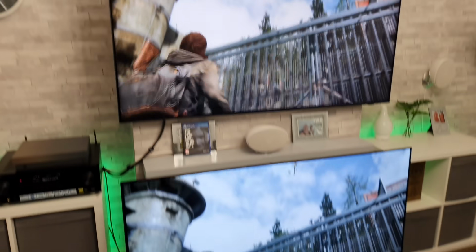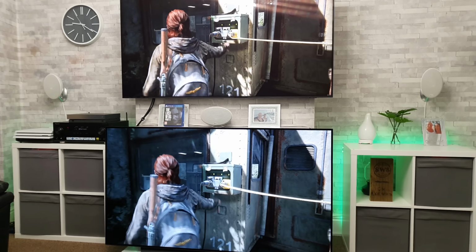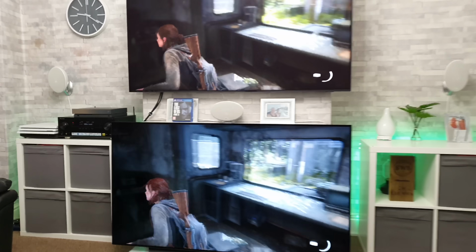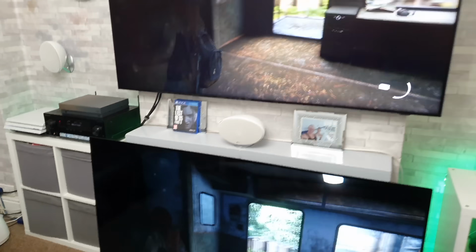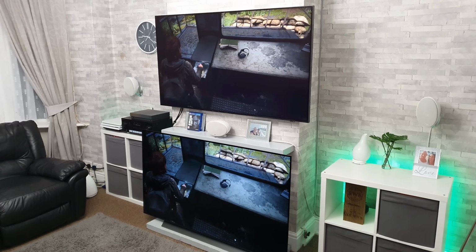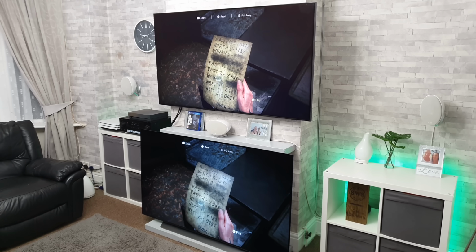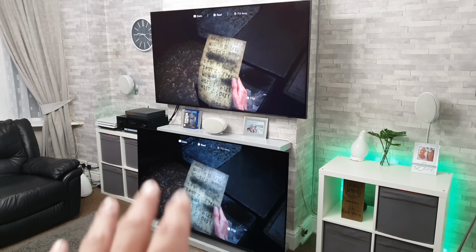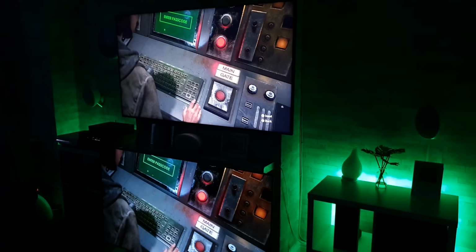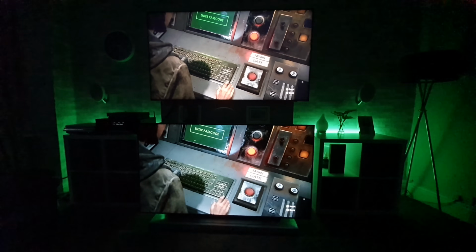But yeah, motion wise, I've got to hand it to the Samsung. Again, these things probably can be ironed out in the settings, but as it is out of the box, I would say the Samsung is doing a better job with the motion. Slight bit of stutter to the OLED there. So let's knock these lights back off again, then have one final look at those two images just there.